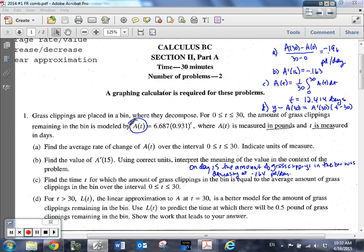And so what I want to do, it says at which there will be a half a pound of grass clippings remaining in the bin. So this is my generic equation. I need to show the half being plugged in. And then that's really all the physical work that I need to show. The rest I can do on my calculator. So we know that y is a half. So we'd say 0.5 minus A of 30 equals A prime of 30 times t minus 30. Okay, so that's the writing work that we need to show. Now once we've shown that, we're going to go to our calculator and we're going to calculate that. Is everybody okay so far?